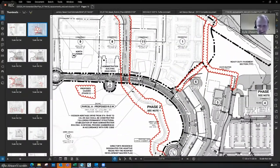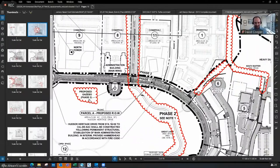Sorry, David. The gazebo, that was another change since the last time we were here. It was removed, but there was some discussion about not just eliminating it, but moving it to another area of the site where it might make more sense. So since that time, we did locate it. We had proposed it in front of the main administration building.